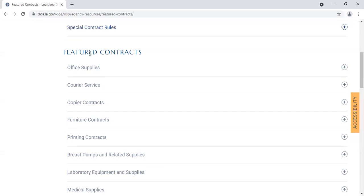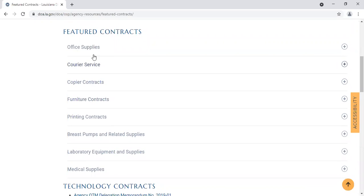And below that, we've got the actual featured contracts area. It's broken out by contract type. So, for example, we've got office supplies, we've got courier services, copiers, furniture contracts. I'm not going to open all of these. It should be very similar to what was there before. It's just in a slightly different order, hopefully a little bit easier to find.